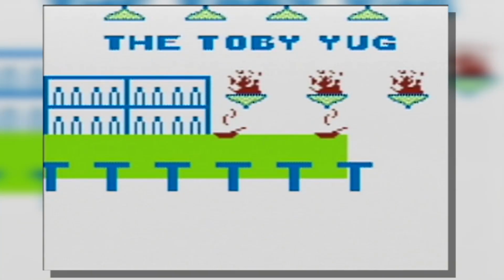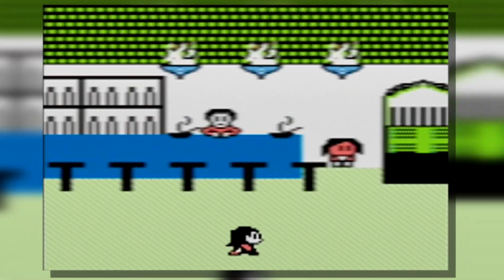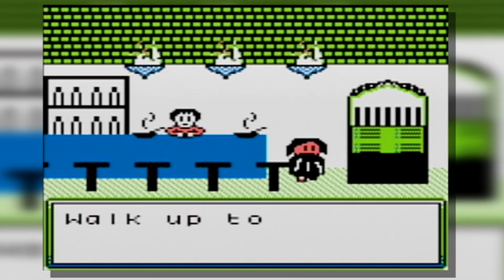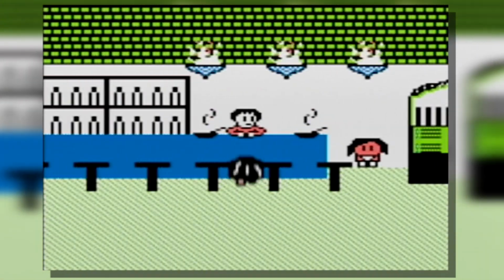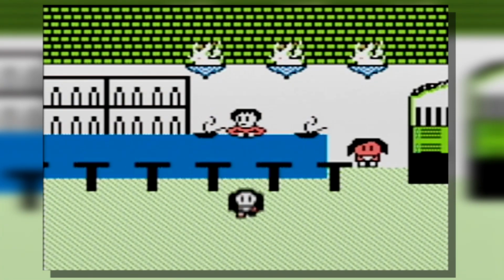When you reach the end of the level, you're transported to the Toby Yug where you can listen to a chiptune song on the jukebox. If you didn't want to listen to it all the way through, you can just move to the right and go back to the portal select screen. Each level completed will unlock the next level.